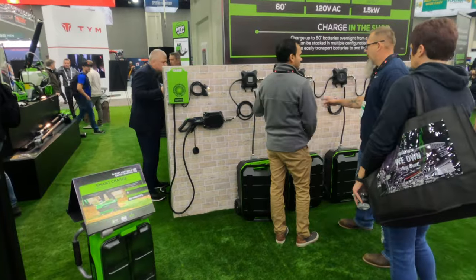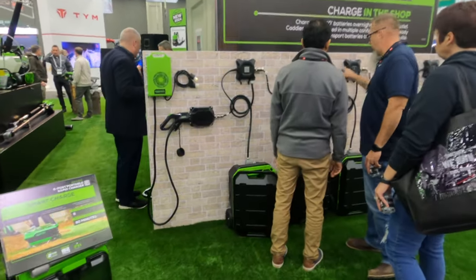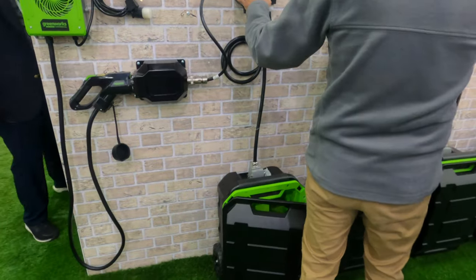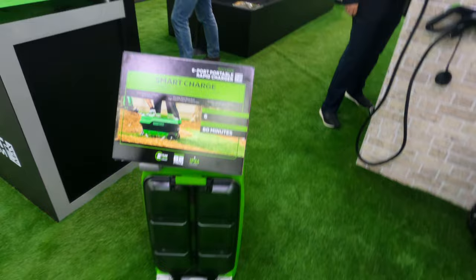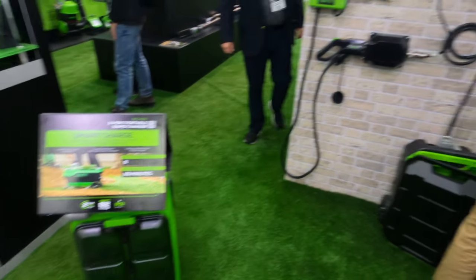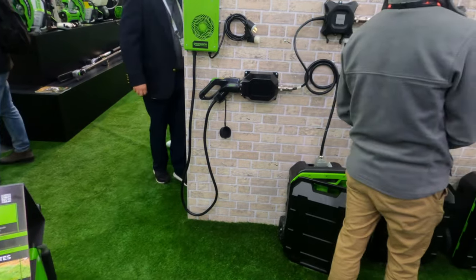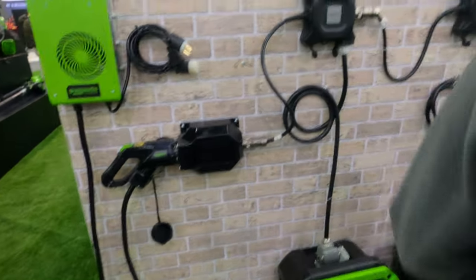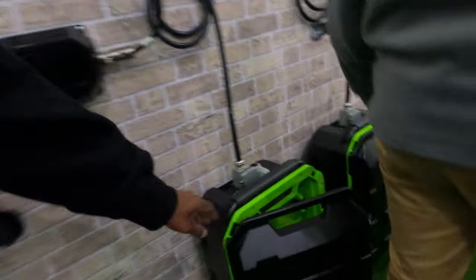Yeah, so that's one of the more important things that Greenworks Commercial brings to market next year: a whole slew of charging solutions. Why a slew? Well, because one size does not fit all. You have landscapers that are small, that are big, that are looking for different technology. So we want to have versatile specs.